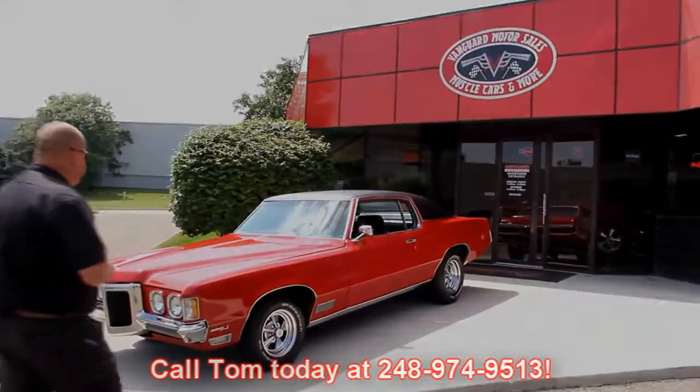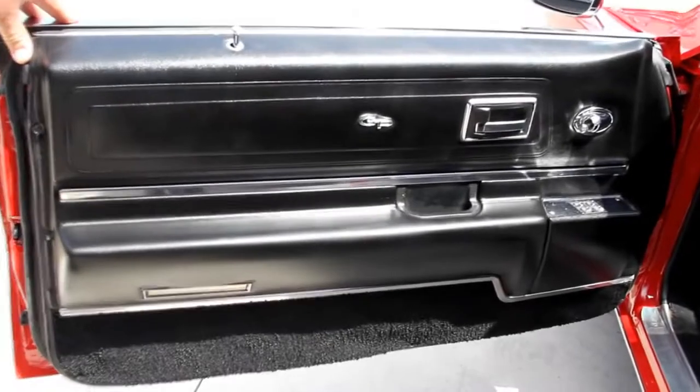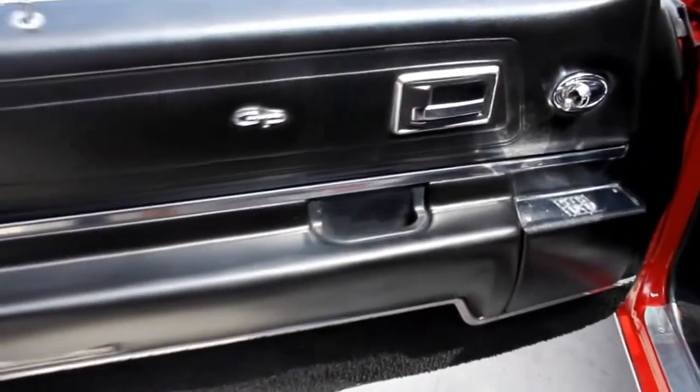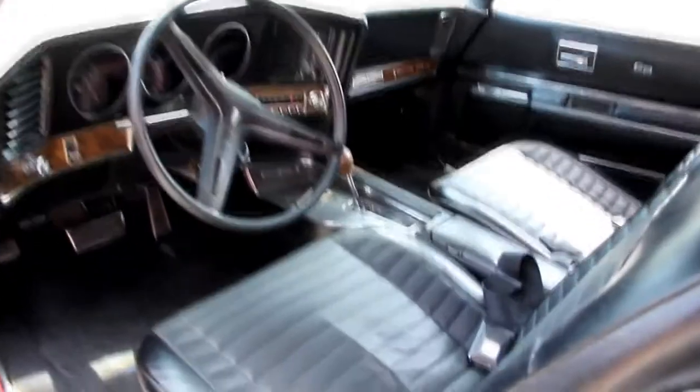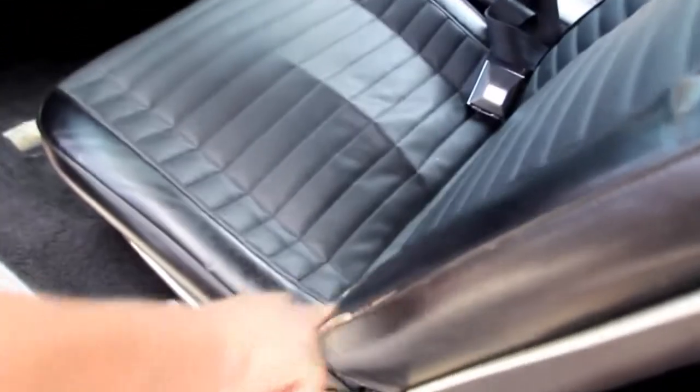Well, let's look at that interior. Great looking door panel. I tell you, I don't know where else you're gonna get one of these. I know they didn't make very many 70s. We've got good looking seats here. Now we've got a little bit of wear on this seat here.